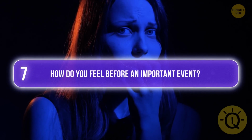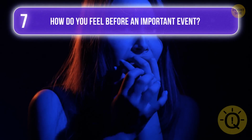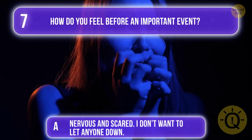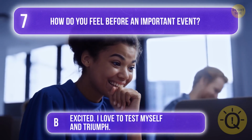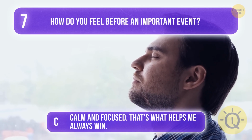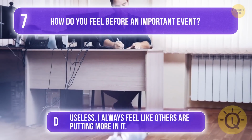7. How do you feel before an important event? A. Nervous and scared. I don't want to let anyone down. B. Excited. I love to test myself in triumph. C. Calm and focused. That's what helps me always win. D. Useless. I always feel like others are putting more in it.